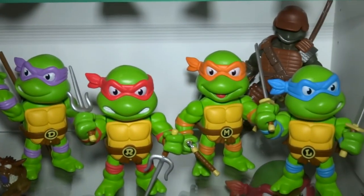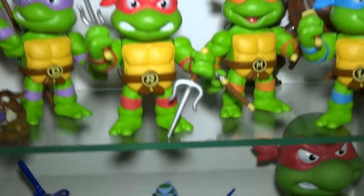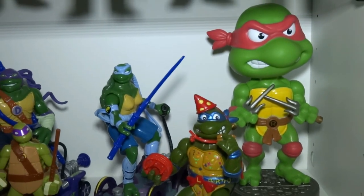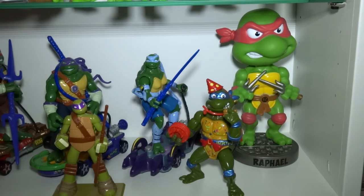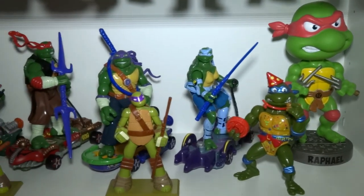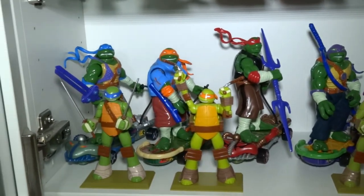Your guess is as good as mine. Turtles have everything. You got these colorful guys over here and Donatello in some sports gear also in the back. This is a bobblehead Raphael, which I think is from NECA, which was also a birthday gift from Sora. Shoutouts as usual. Speaking of birthday, there's the birthday Leonardo, and there's some Next Mutation guys on skateboards and some model kit turtles. Very simple.